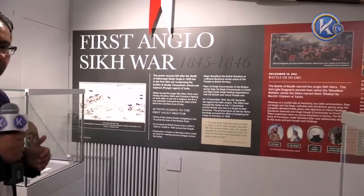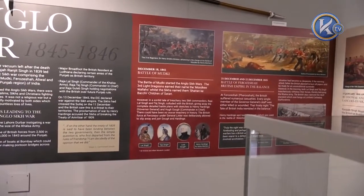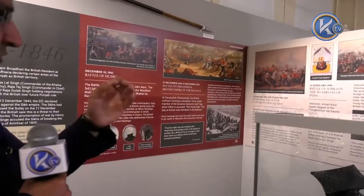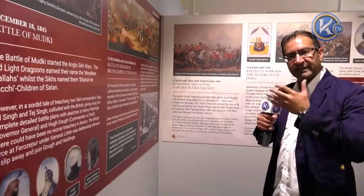As a result of that, on the 13th of December 1845, the Sikhs moved across the Sutlej, which they felt was their domain, and war had started with the Sikhs. This led to the first battle, which is the Battle of Mudki, on December 18th, 1845, followed by the Battle of Firozshah, Buddhawal and Aliwal, and the Battle of Sobraon, in which the Sikhs were defeated on the 10th of February 1846. These battles pitched the East India Company against the Sikhs.